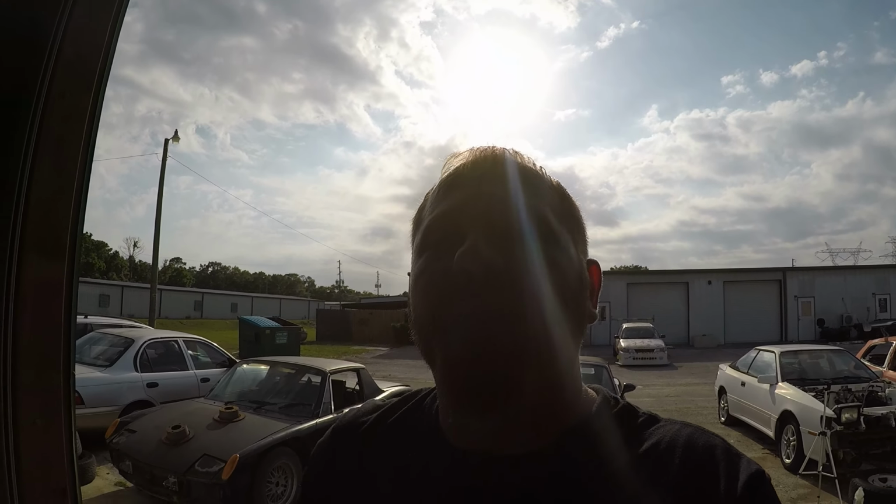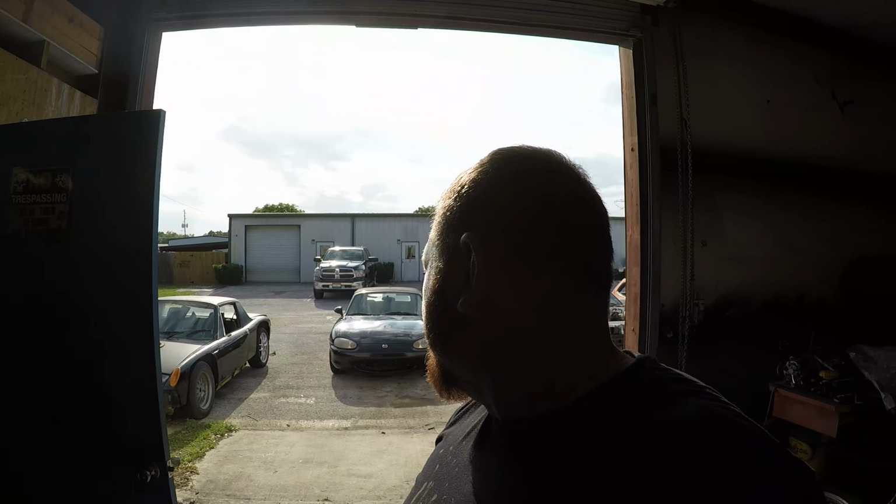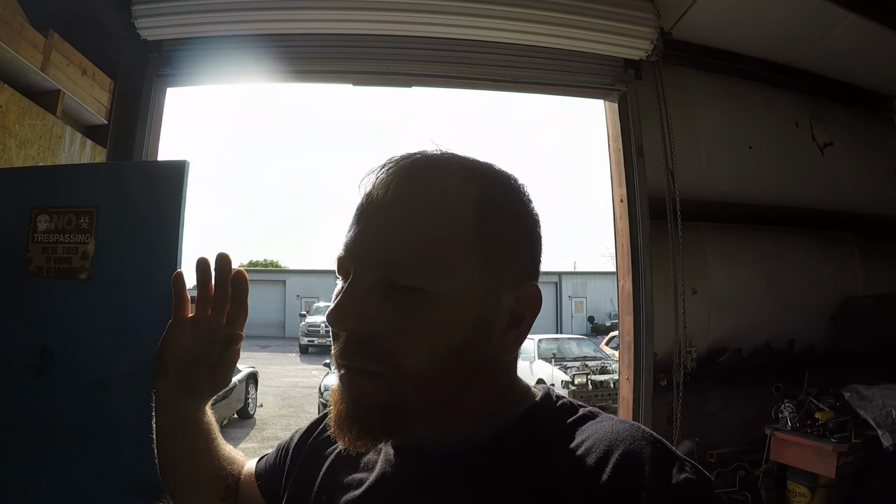If you'd like to own this car, get a hold of me. It is going to be for sale. Is it going to be cheap? Not really. It'll be probably around the $4,500 to $5,000 range. That's too much for you? Fantastic. Move on.